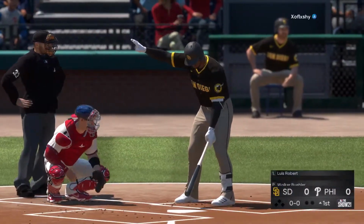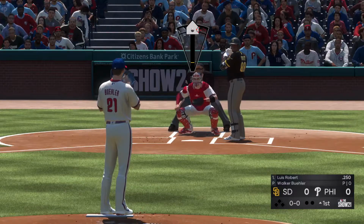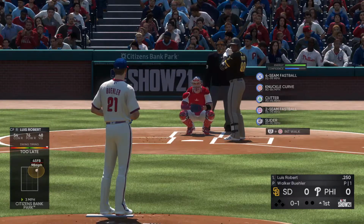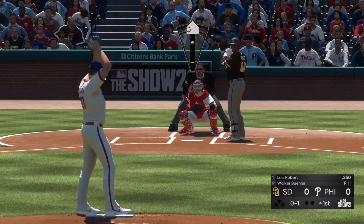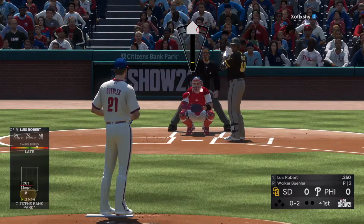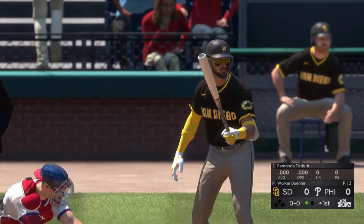Striding in is Luis Robert. He will lead this one off today. Leading off for San Diego, the center fielder, Luis Robert. First pitch coming. Here it is. Oh, and he just blows the fastball by him for strike one. Behind 0-2 now. Nothing in 2 count, and the pitch. And a fastball swung on and missed, and the leadoff man is gone to open up the ball game.